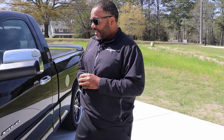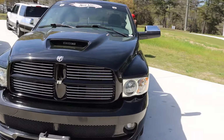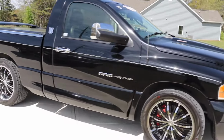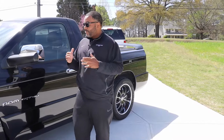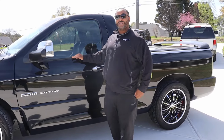Coming up this week, we got another surprise for you guys. We're gonna take it to a throwback edition. This is a 2005 Dodge Ram SRT-10, once deemed the lightning killer. That's another backstory we're gonna save going to the video, but we're gonna get a chance to drive this bad boy. I've been craving to get one of these on the show. We finally have one, so this should be a lot of fun. That's what we got coming up.